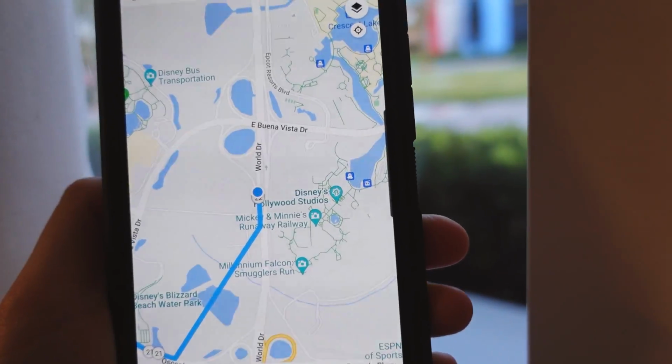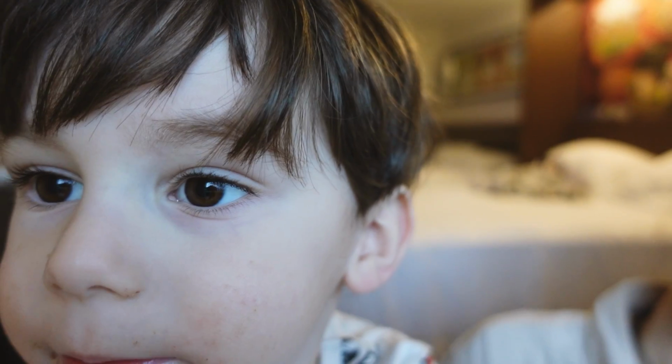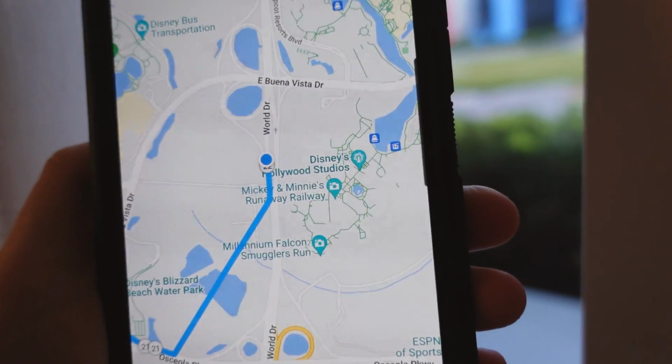Getting the last 3.5, 4 miles. And there's Tower of Terror behind us. Just ran past Dexter's favourite ride. Mickey Mouse one way. So hopefully he's on the home stretch now.